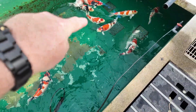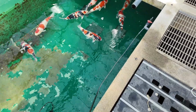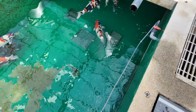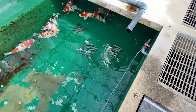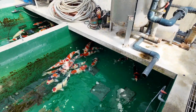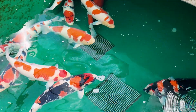Just coming around here now. Let's see if we can get a bit of a closer shot of it without falling in. Yeah, this one here.